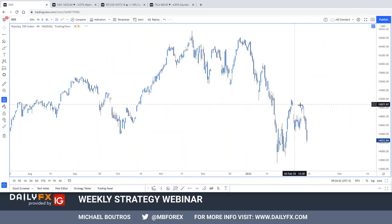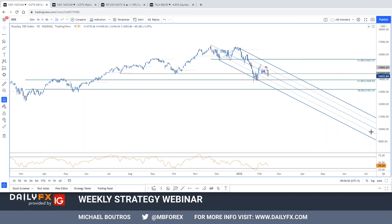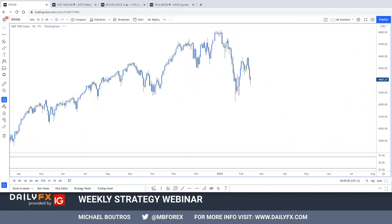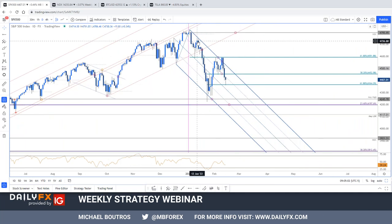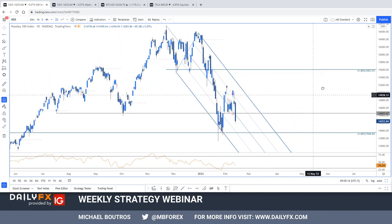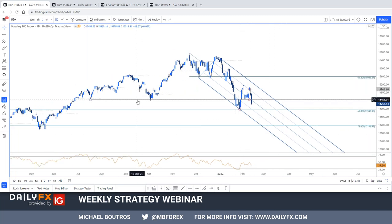Here's NDX, guys, on the daily chart. Very similar. Not as clean. Remember, SPX, textbook. Textbook test and false break of the upper parallel. NDX didn't really quite get there, right? The 75% parallel seems to have governed the high. So it looks like we are pivoting back below that near-term support.